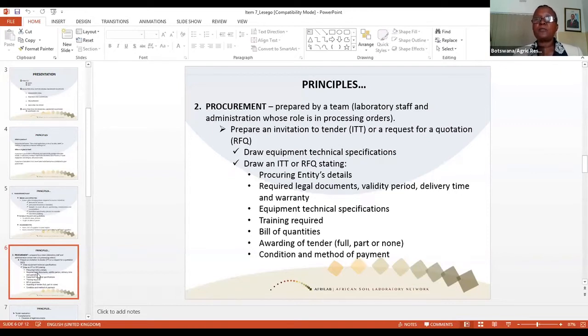In some countries, you find that after 300,000, you have to make it an open tender for everybody to quote. And you have to draw the specification as the technical person. You have to draw the specification of that equipment. And then you sit down with that team of the technical people from the lab and the administration people who will be doing the procurement.